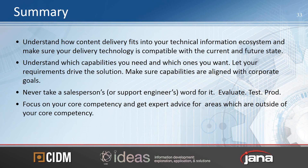I showed that picture of the ecosystem, and you really need to have a good idea: how does what I do on the content creation side affect what I do on the content delivery side? And quite frankly, in a PDF world, it really doesn't. In an HTML world, and really in an HTML5 world, it really does. Hopefully I conveyed that. You need to understand what capabilities are important to you, and if it's not going to be important to you, don't bother with it. It's not germane.